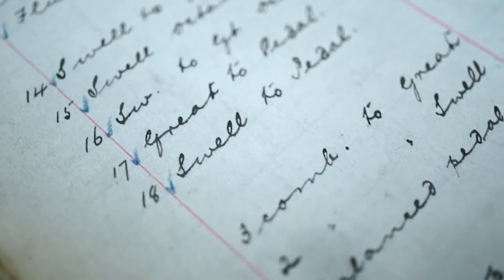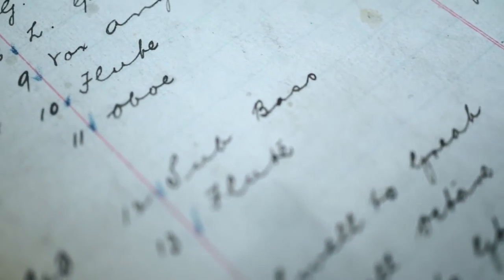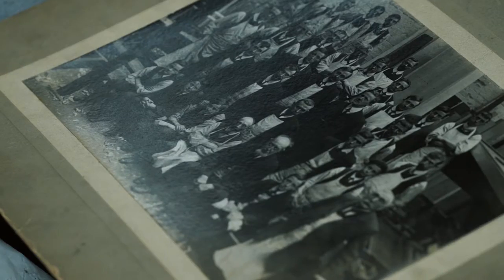We can see that Mr. Fisher was responsible for the pipe work being made here. We know what wind pressure it was on. We know what the scales were. So it's an invaluable source of information for us.